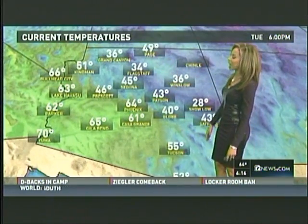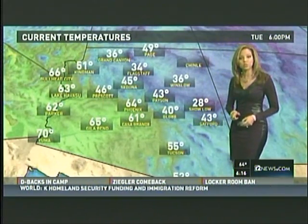But it did leave behind some cool air. Right now we're sitting at 34. I guess that's cold in Flagstaff, but a little bit cool here in Phoenix. We're at 64. We had a high today of 67. 72 is our average, but we're going to quickly start to recover as this system is making a pretty fast move now into New Mexico.